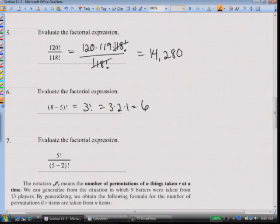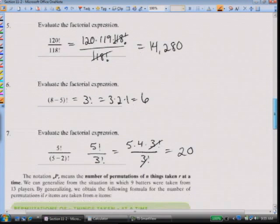Now this is 5 factorial over... Now I have 5 minus 2, which is 3 factorial. So I can think 5 times 4 times 3 factorial over 3 factorial. Those cancel, and I get 20. You could do that with your calculator if you wanted as well.